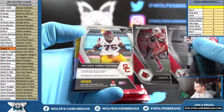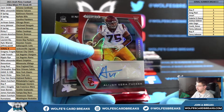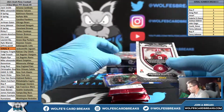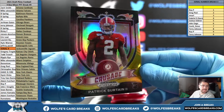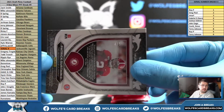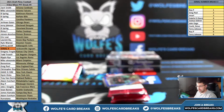Here we go in the hobby. Vera Tucker to 199, red autograph. Is this a gold? Black gold. 4 out of 5. PS2. Denver Broncos, Stephen D. PS2. Black gold Crusade, numbered out of 5. 4 out of 5. Sweet. Don't see too many of those black golds. Always nice to pull one of those. PS2, black gold.